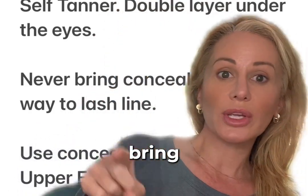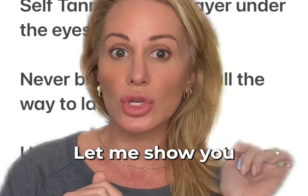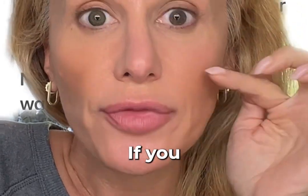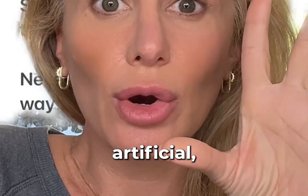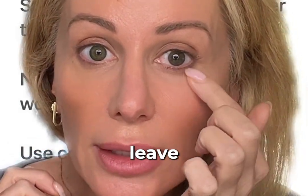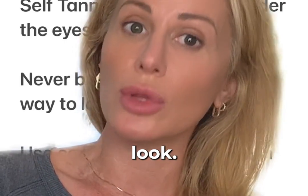Next, never bring concealer all the way to your lower lash line. Let me show you what I mean. It is really normal to have this tiny little bit of shadowing right under your lash. If you bring your concealer all the way up, it makes it look very stark, very artificial, and you look weird. So no matter what, only blend your concealer to about here and leave this little tiny bit of shadowing. It's such a beautiful look.